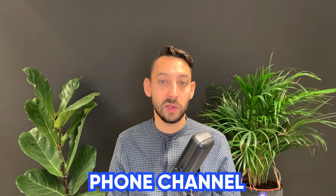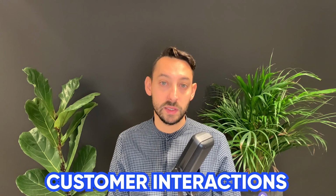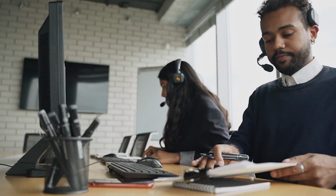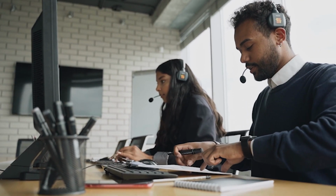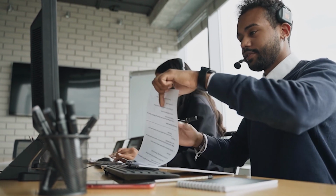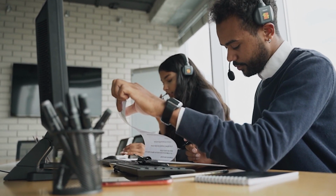Average handle time is another interesting metric. It's often applied to the phone channel, but it could really apply to any channel, and it tracks the time spent during customer interactions plus additional follow-up tasks. So if we apply it to the phone channel, that would be the time spent during support calls, plus hold time if there is any, plus follow-up tasks to complete the request. There are a lot more metrics out there.